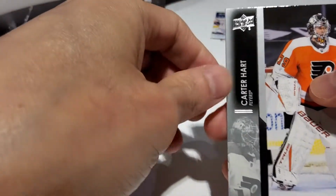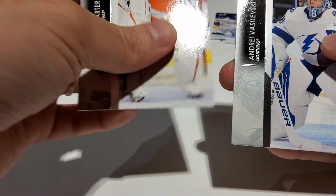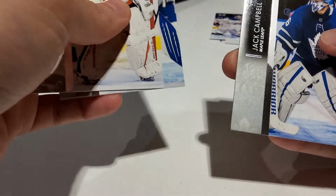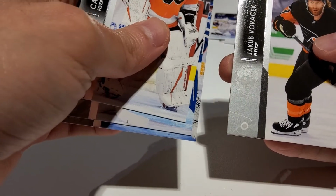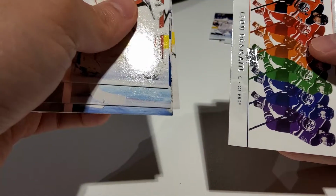And so we're down to the final six packs. Yeah, six packs. Final six packs. All right. Let's go. All right, so TJ Brodie. So Carter Hart. It's like electromagnetic. Andrei Vasilevskiy. Jack Campbell. It's a goalie pack so far. Oh no, Rorschach sure broke that up, but Leon Draisaitl, electromagnetic.